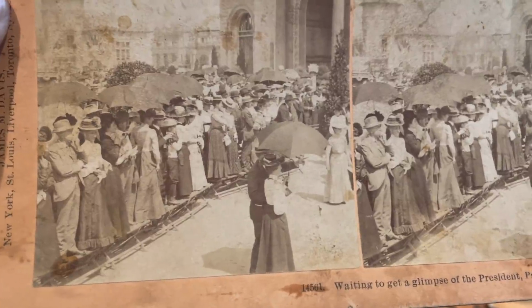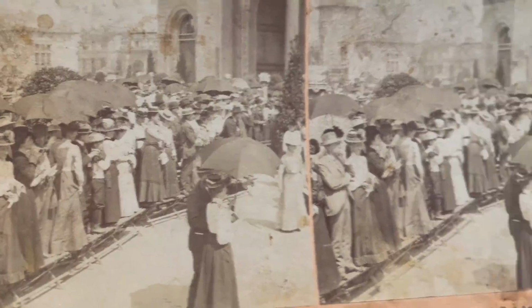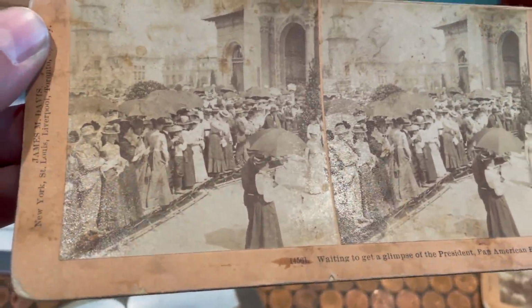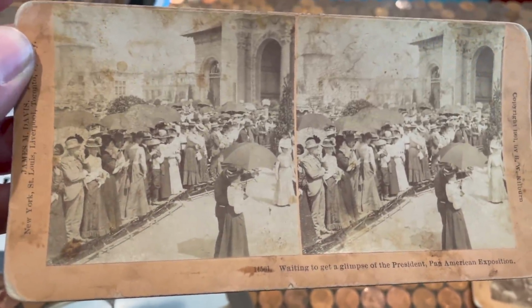Who would have known at the time of this photograph that McKinley would have been shot right here. His assassin might be standing in that crowd somewhere as we're looking at this picture. It's a really interesting piece of history that this thing still exists and that it's of that particular day, the day that the president was assassinated. It's kind of a cool bit of history.